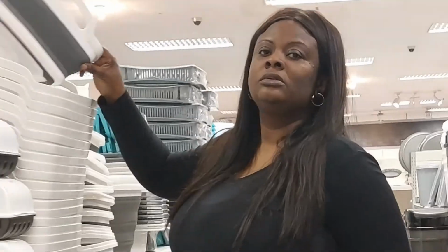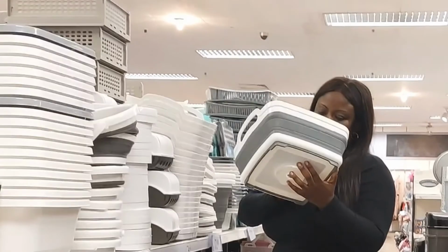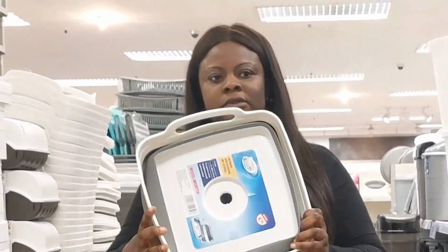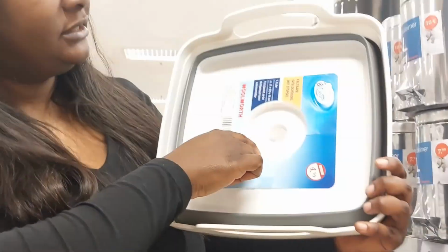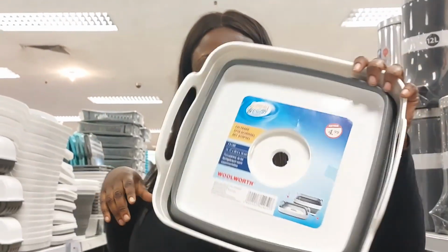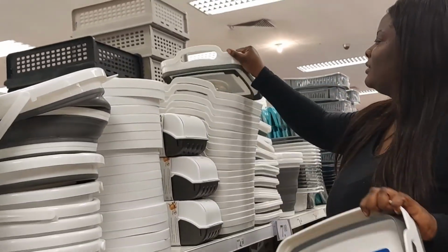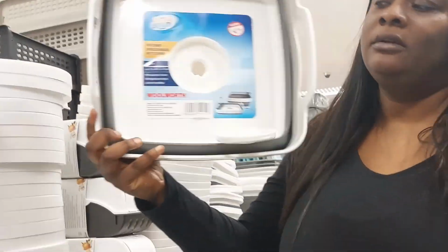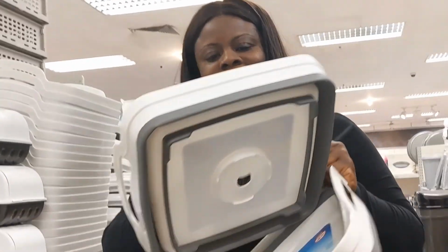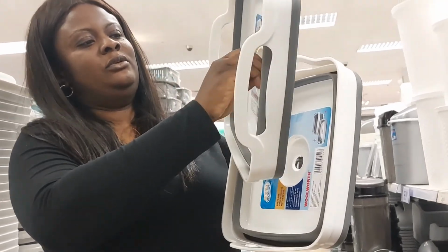I was glad to find these collapsible washing items, because I have a very tiny car, so everything I do is all about saving space. These collapsible ones are for the washing, to be able to wash stuff. So I just find the whole idea fantastic.